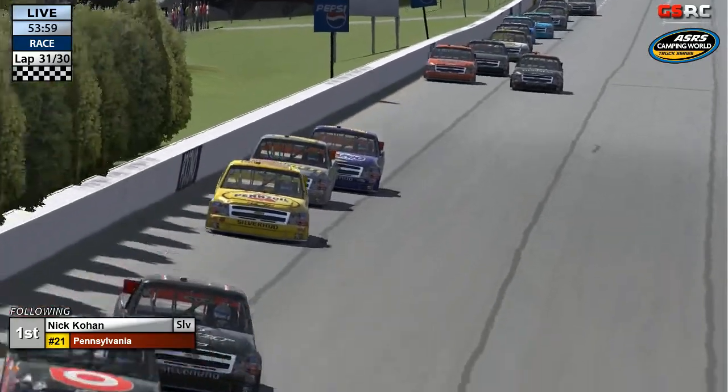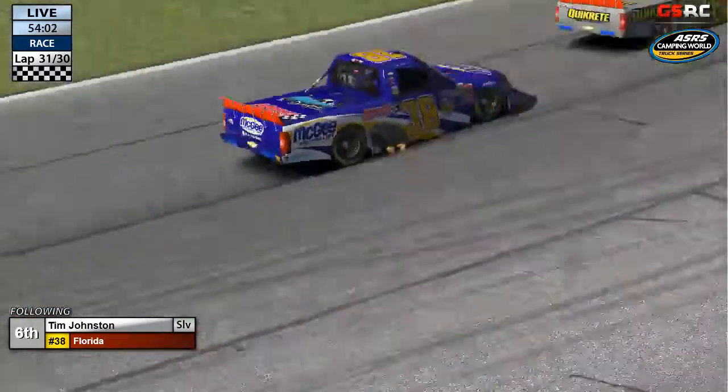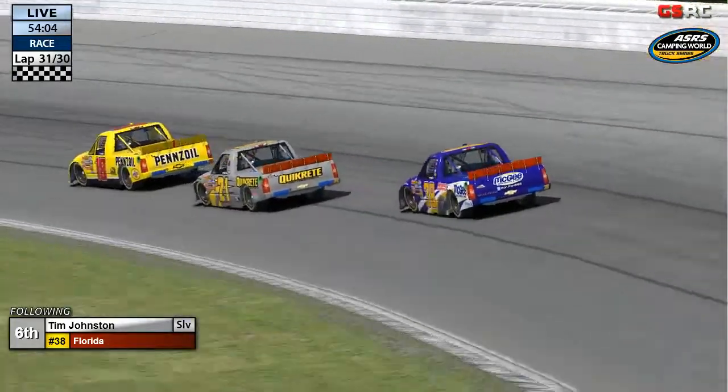Now we have got our 6th place finisher, Tim Johnson, in the interview room, so I'm going to hand it over to Richard Losper.